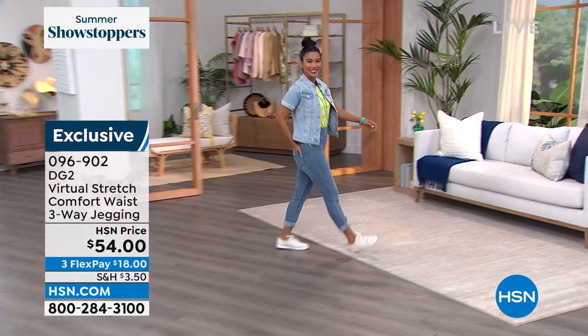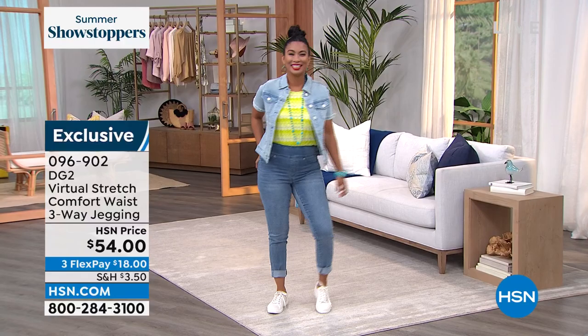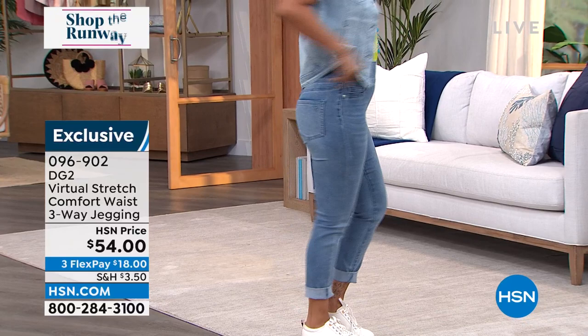And then what do you love about jeans? You just love that they look so structured and expensive. Well, that's a jegging: a jean and a legging combined. So this is the perfect jean.